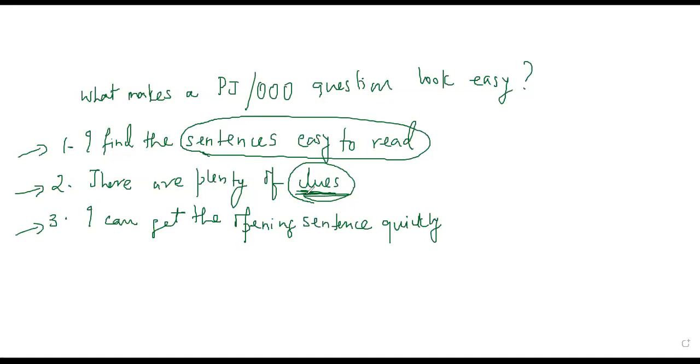I will take a few examples from past year papers and I will show you how to find the opening sentence. But before that, keep in mind there are plenty of clues. What can these clues be? Everything depends on this. Now, among the clues, the most important clue is the pronoun.